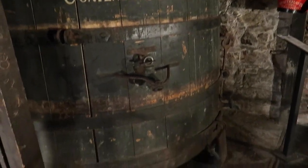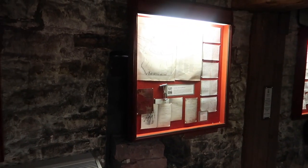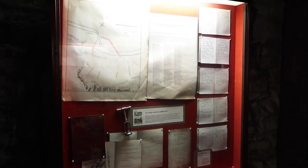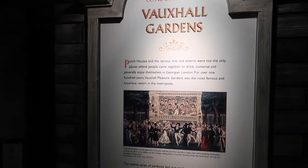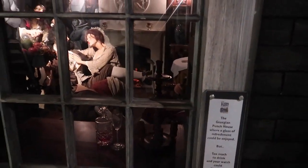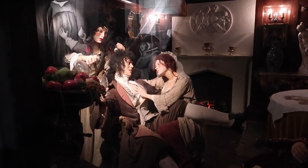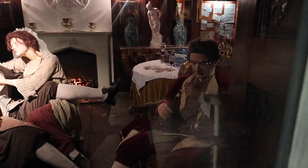That's the bottom of that big barrel from upstairs. So this section is all about the history of the Jefferson family, who used to own all these buildings before they were turned into the Rum Story. Quite interesting, if you're into local history type things. And I am completely going around this backwards, but never mind. Vauxhall Gardens. The Georgian Punch House. Looks like a fun place to be.